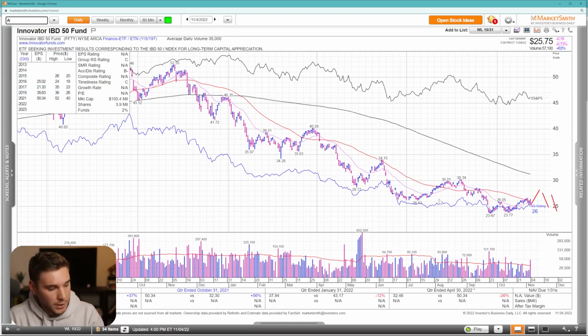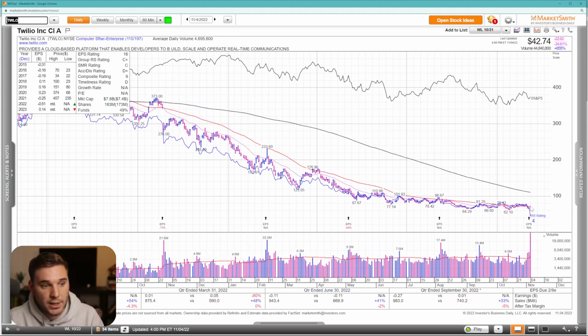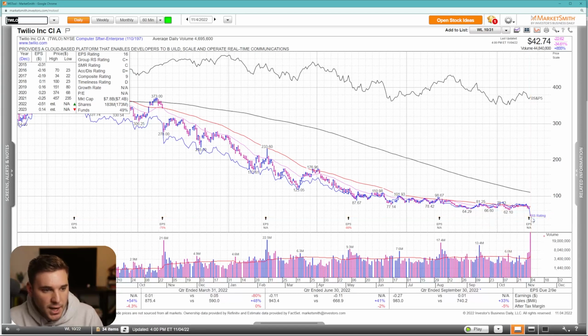Let's take a look at ARK just because. And you can see this is very negative. This remains a pretty weak index with a lot of broken stocks within it. And speaking of that, we've got Twilio as a great example of why even when you think a stock is extremely cheap, it's dropped 80%, it can still drop a hell of a lot further. And this dropped, I think, 43% near the lows. It looks like it was down 34% at the end of the day.